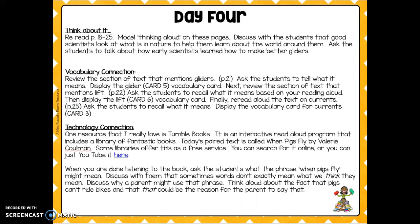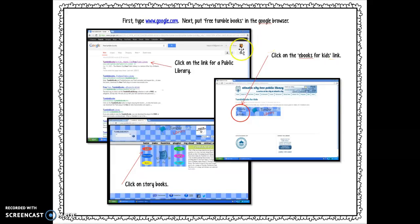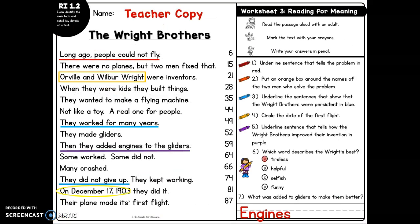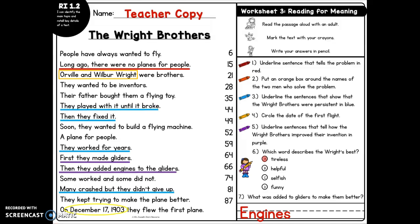We're almost done. Here's day 4 plans. And then here's your directions for how you can find free Tumble books online. But again, if that doesn't work for you, there is a link within the plans for how you can get to How Pigs Fly as a link. And day 5 plans. Then we go into the Wright Brothers Fluency.